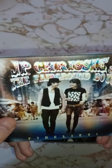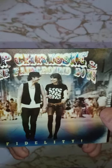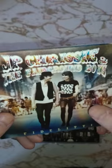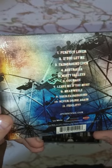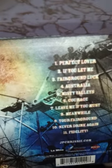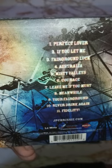JP, Chrissy, and the Fairground Boys. This is Chrissy Hind, or however you pronounce that, from The Pretenders, I think. And this seems like a very indie project. Rocket Science Ventures, Red Distribution.